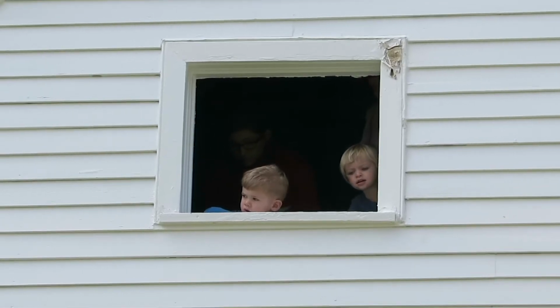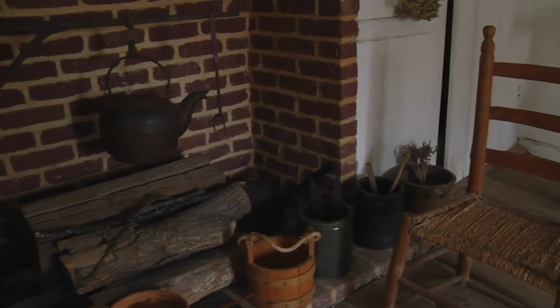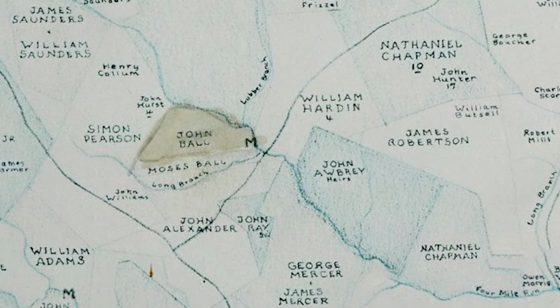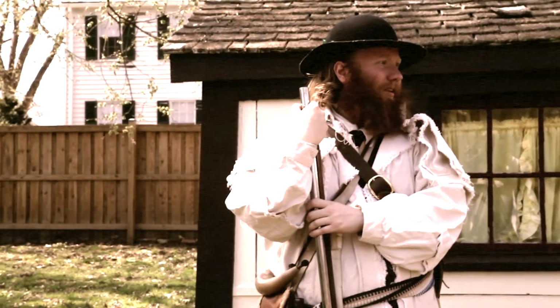Lord Fairfax really wanted to have families living there. He wanted to make it a community. He had really low, basically rent fees, patent fees, for families who would come up and live on the land. Lord Fairfax, hoping to spur development on his property, granted a small plot of land to a man named John Ball. With this plot of land, John Ball began construction of the oldest house in Arlington.